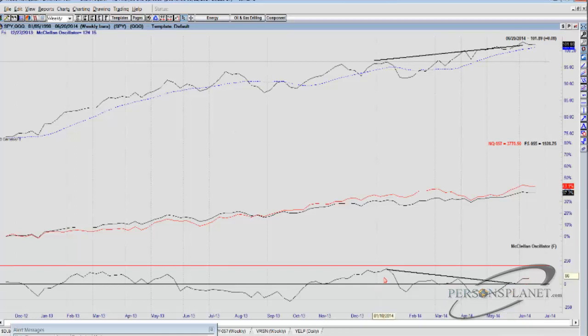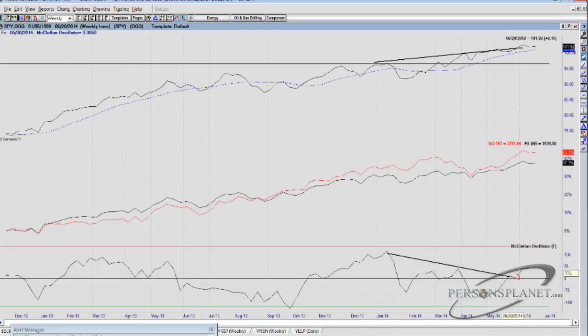I use it from an overbought stage and a zero line crossover component, and I can just tell you, I've used the McClellan oscillator probably for 25 years, since the early 90s, something like that. It was something new.